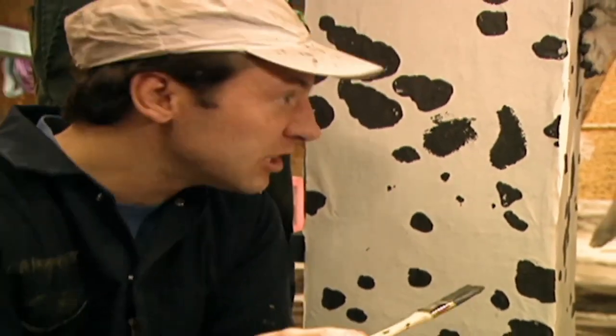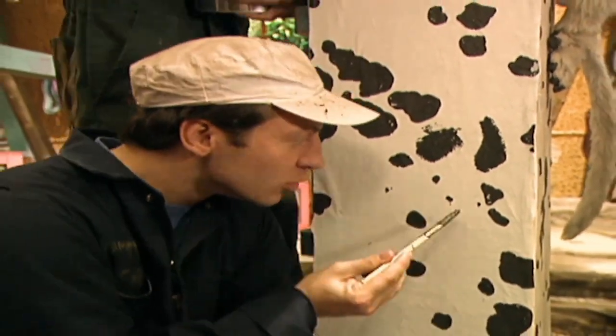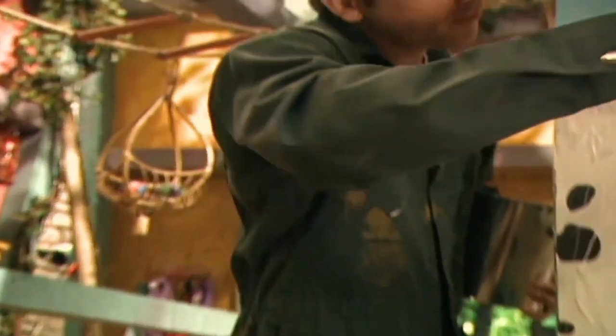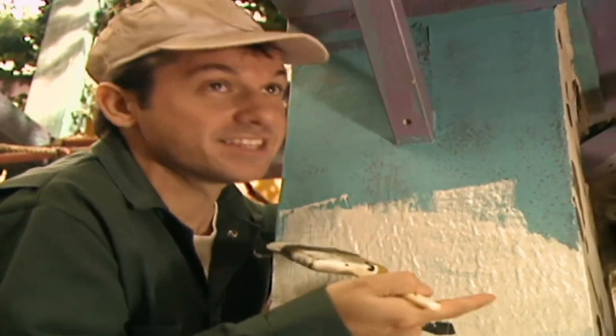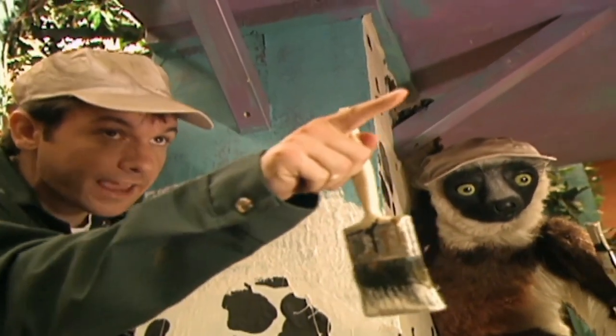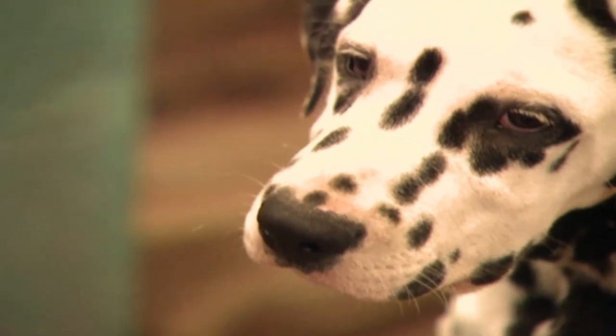Dalmatian spots are fun because you can do so many things with them. You can do little spots or big blotchy spots. Hey, Zob. Let's paint this section exactly like that puppy over there. Which one? That guy. Oh, the little one? Yeah. Oh, okay.